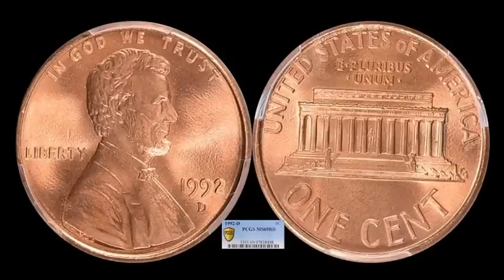The next one that we have here is a far departure from the previous coin. And don't worry, it's not a Close AM, but it is a high-grade registry coin. It is the top pop graded 92D, same date, same mint mark as the Close AM we just looked at before it. PCGS assigned a grade of Mint State 69 red on this bad boy. And there's like a small handful of them that have graded out 69.